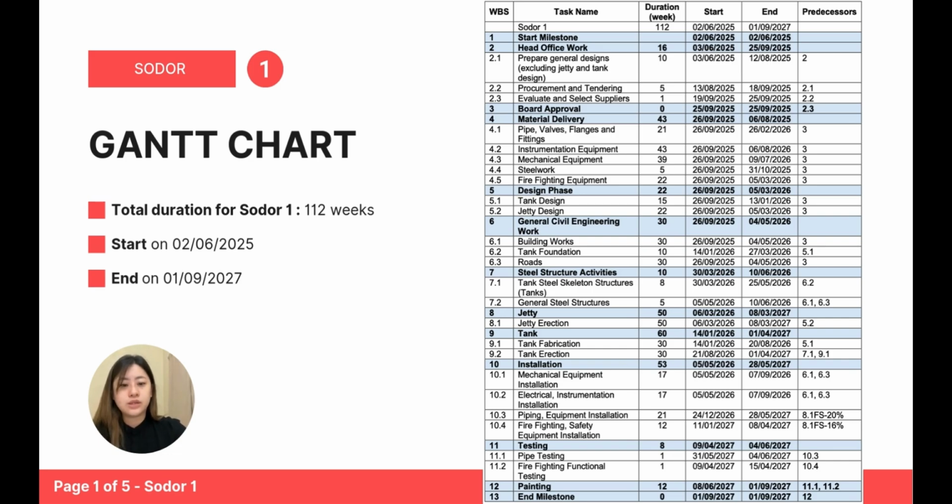By integrating all the information from the instructions into Microsoft Project, we can see that the total duration for Solo 1 will be 112 weeks. This project will start on 2nd June 2025 and will finish on 1st September 2027. There will be 11 tasks included in this project. The first is head office work, second is board approval and continued material delivery, design phase, general civil engineering work, steel structure activities, jetty, tank installations, testing, painting.